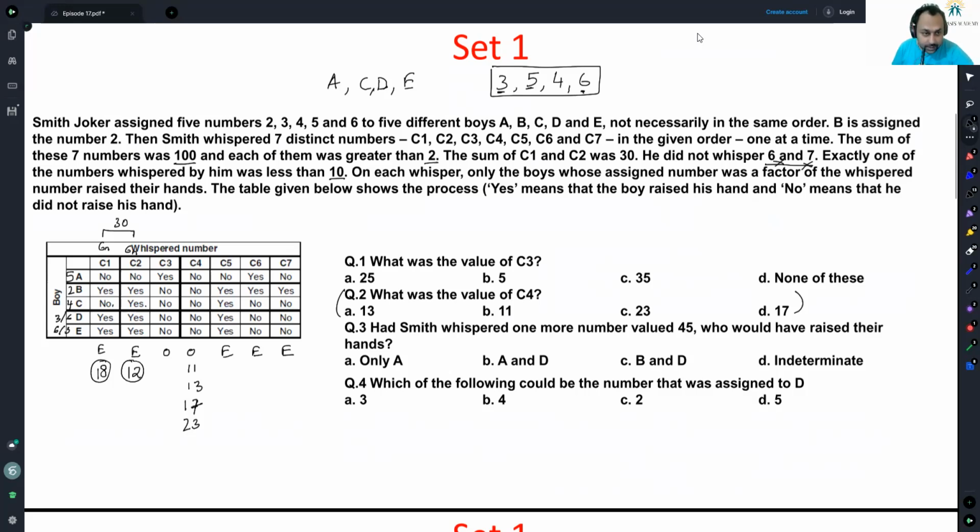Now we are looking at C3. C3 is a multiple of 5, but not a multiple of 2, not a multiple of 4, not a multiple of this and this. Okay. We were told that only one number was less than 10. Can I say for these five numbers, 4 of them are at least 10? So 4 of them would add up to at least 40.